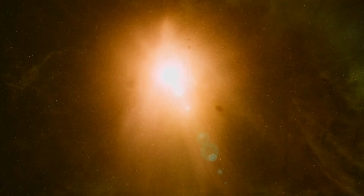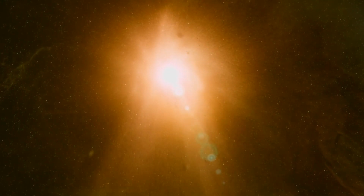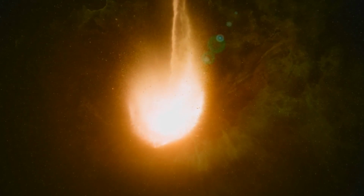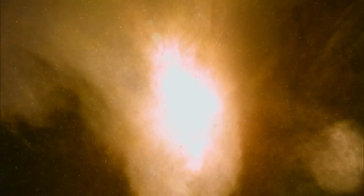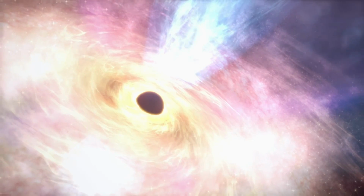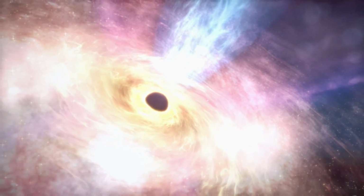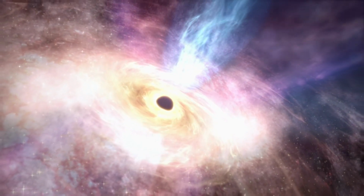The fountains of gas extend 500 light years above and below the supermassive black hole. That's over 1 million times the distance from the Sun to Neptune. It looks like this material is actually leaving the vicinity of the black hole, like it's burping out these giant hot X-ray chimneys. So why is Sagittarius A star burping out hot gas?